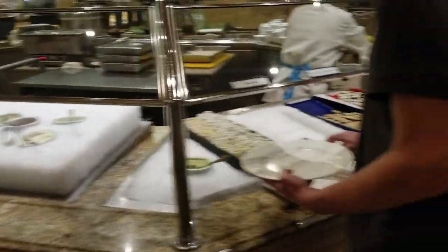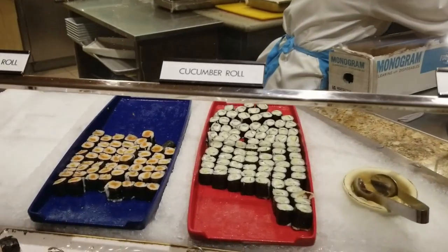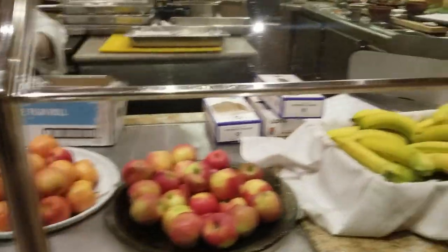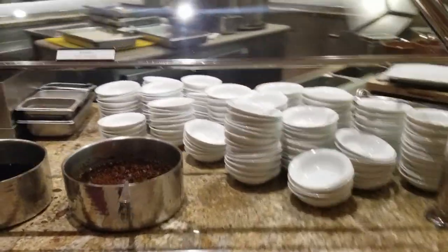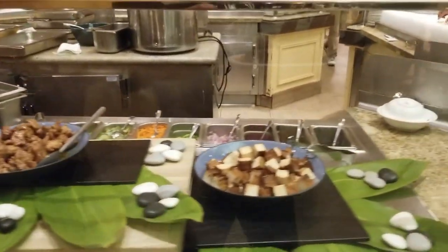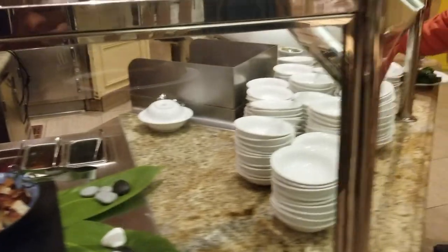So obviously they have sushi on one side over here. So we have cucumber roll for the vegetarian minded, spicy salmon roll and Cali rolls, of course, and lots of fresh fruit and vegetables. And then you got your sauces over here, your sweet soy sauce. And then there's a make-your-own poke station, so you can get your own poke bar going over here. So they got the tofu and the chicken and everything. So anything that you want, you can go ahead and whip that up real quick.